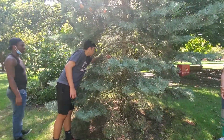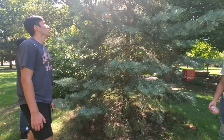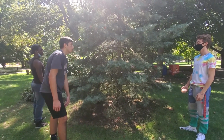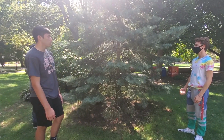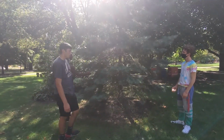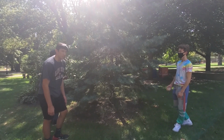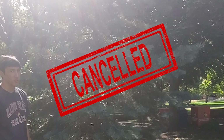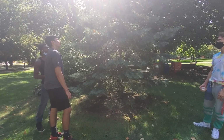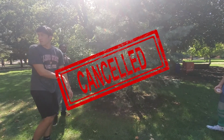This is a white fir. Why? I think it's a little uninclusive. It's actually a white fir, but it's pretty good, I guess. I mean, look at this tree. Yeah, it is good at being uninclusive. So, unfortunately, I'm gonna have to cancel this trip. But to give it a rating, I'll give it like a 4. Maybe. But canceled.